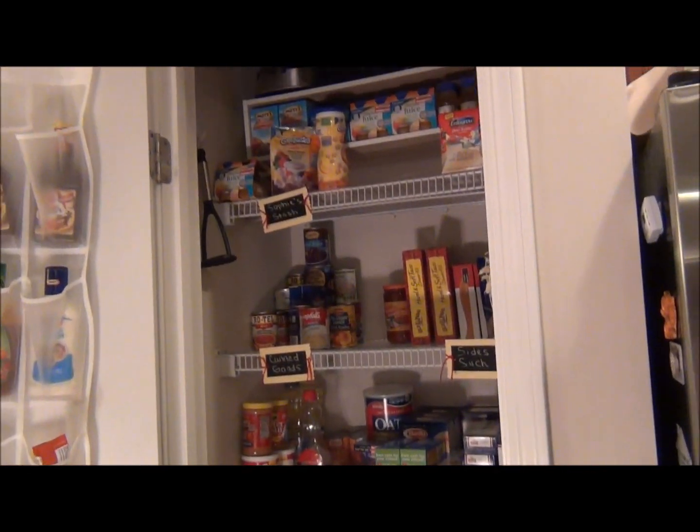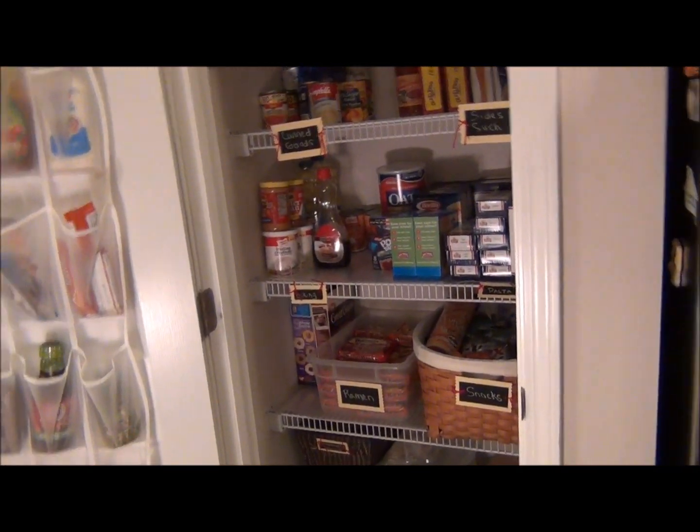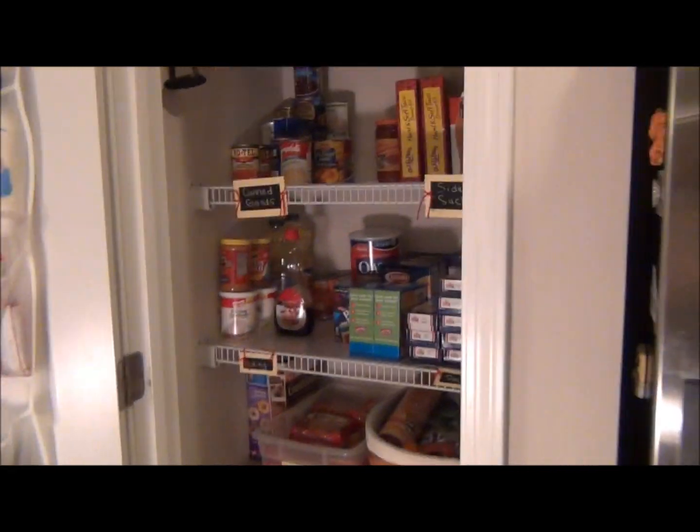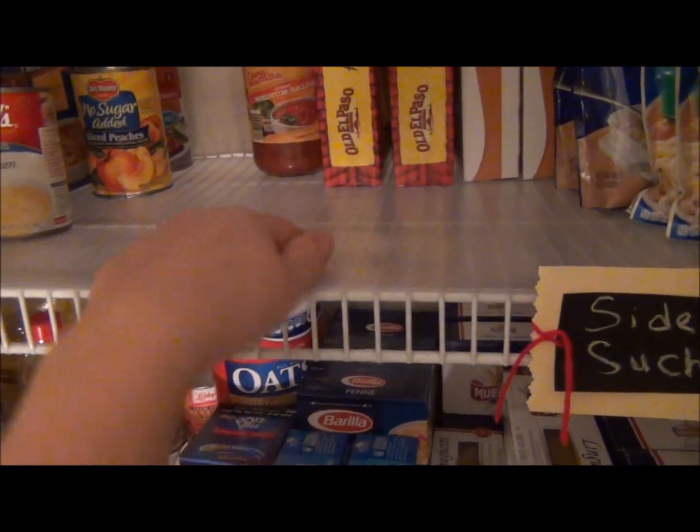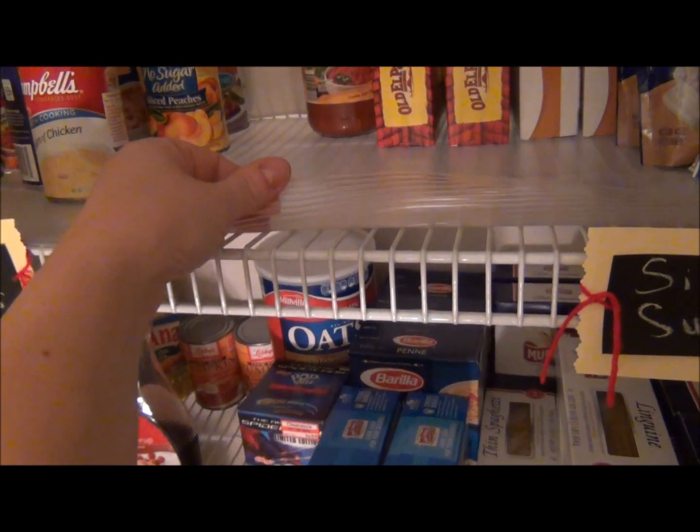And like I said, it's campy, it's homey, I know, but I liked it, and I thought it was fun and cute. So I will bring you just over, going back in the pantry real quick. This clear liner right here, it's a liner that I picked up at Target.